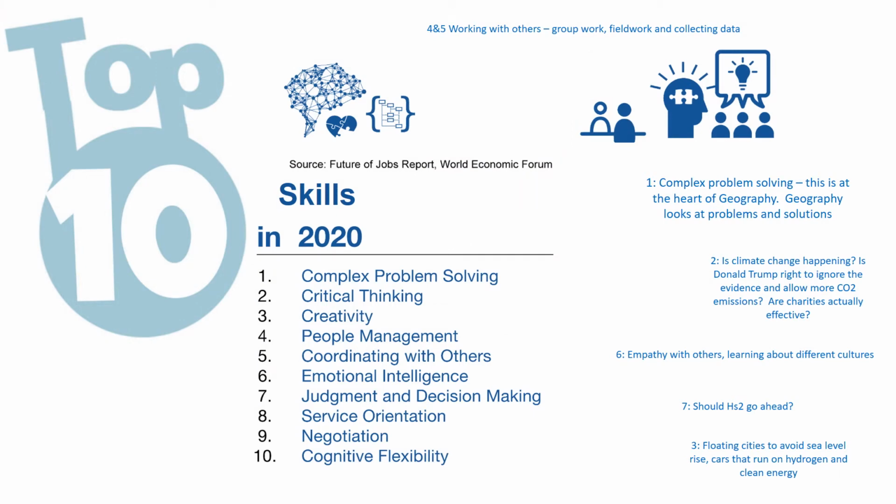A major reason why I'm super passionate about students studying geography is the changing world that we live in. As I'm sure you all know, there are more and more issues around the world in regards to climate change and global warming and the impact that is going to have on us. That means that many of the jobs that you will go into are going to require skills that geography gives you. For example, the World Economic Forum on the slide in front of you says the top 10 skills needed for 2020 revolve around complex problem solving, critical thinking, creativity, and all of those things are key aspects of A-level geography.